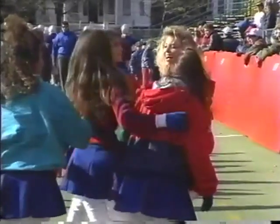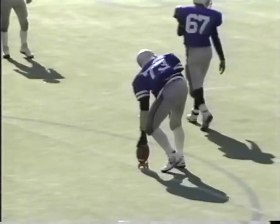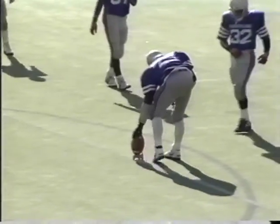And I think Brookline's defense is fired up enough. So I think you're right, Jay. The fact that Natick is facing the wind, the field goal is almost out of the question for them unless they get very close. That's right.